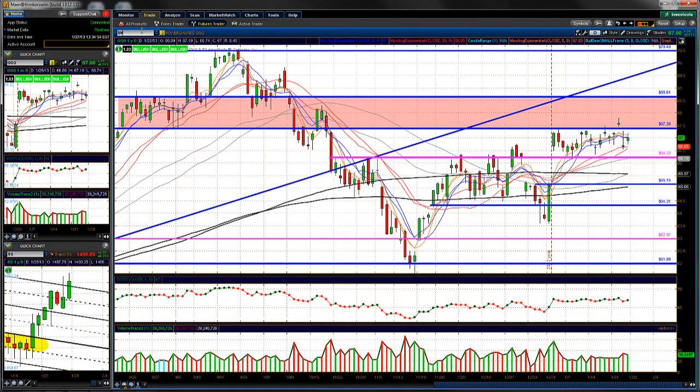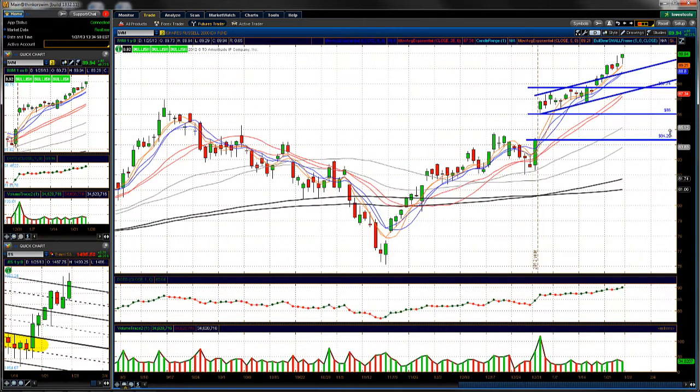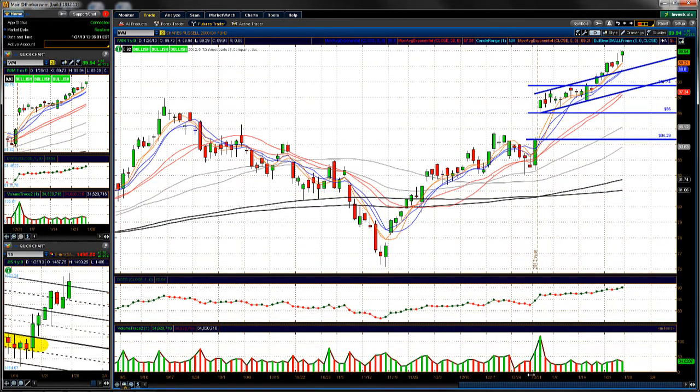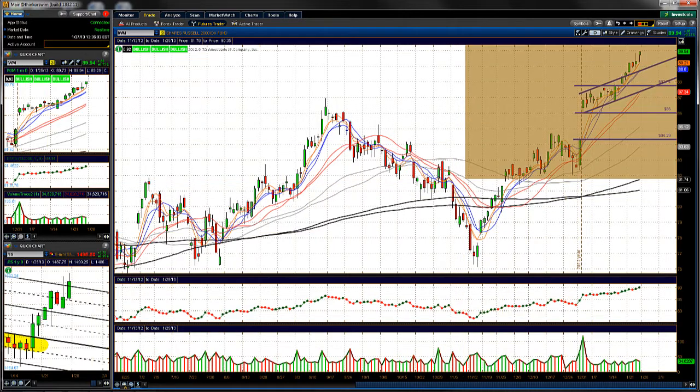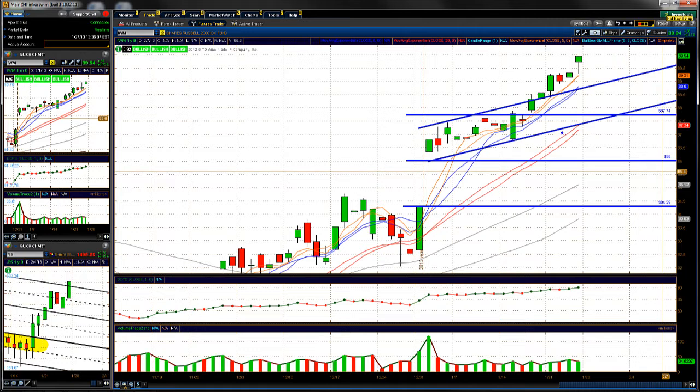The IWM, Russell 2000, has just been on a tear. You can see, like I've told you guys, whenever you have an upward channel that breaks the top side, you usually get more buying pressure because it usually hits people's stops. And this is a pattern that usually runs off to the downside. But when a pattern fails, it usually goes in the opposite direction pretty fast.